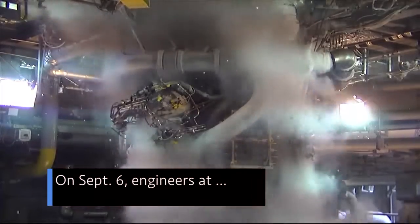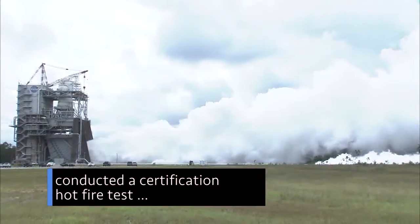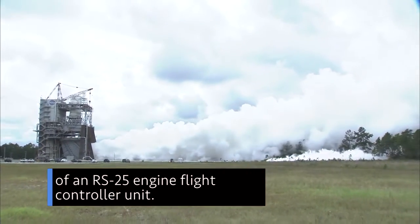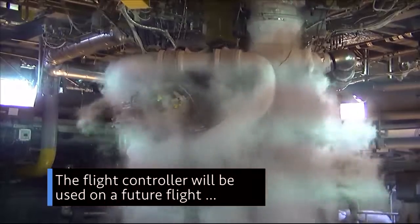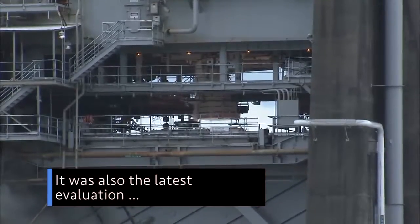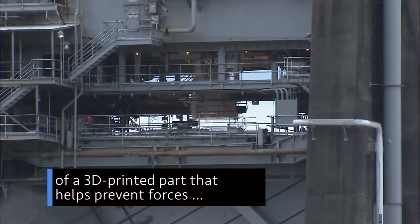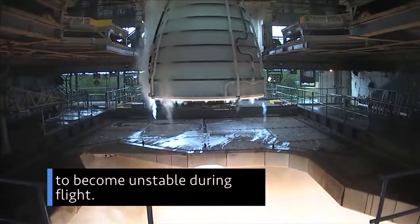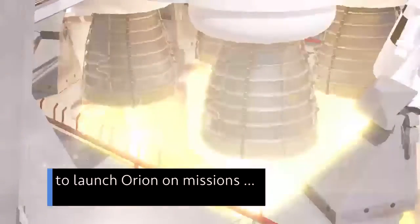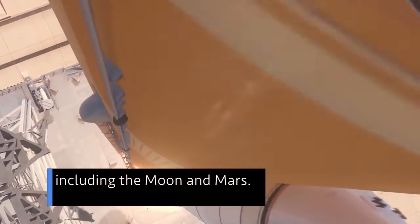On September 6th, engineers at our Stennis Space Center in Mississippi conducted a certification hot fire test of an RS-25 engine flight controller unit. The flight controller will be used on a future flight of the SLS rocket. It was also the latest evaluation of a 3D printed part that helps prevent forces that can cause the rocket to become unstable during flight. SLS will use 4 RS-25s to launch Orion on missions to deep space destinations, including the Moon and Mars.